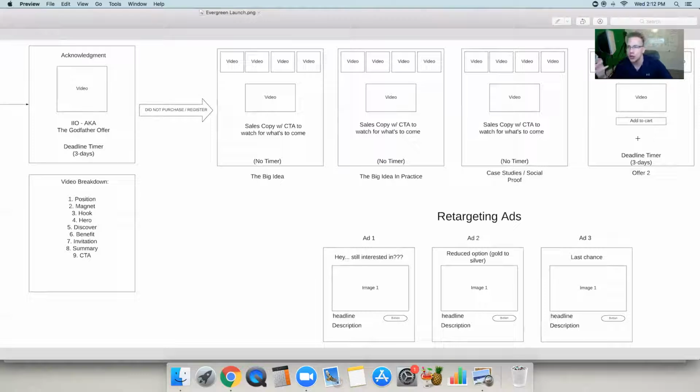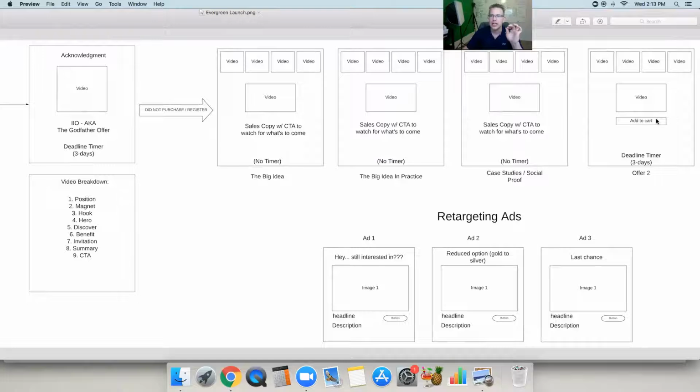So this will be a video on your offer form where it's saying, hey, this is what the goods are. Here's what I got. Here's what it'll do for you. And here's what I want you to do next. Add this to your cart. We're going to have a 3-day delay timer on this page. Now, the reason why is because we're going to drive people back to this page, okay? We're going to drive people back to this page because this sales page is different than this sales page here. You can see this sales page has an acknowledgement, and this sales page has a 3-day timer. Well, this 3-day timer is not going to have the same bonuses available as what's on this offer.